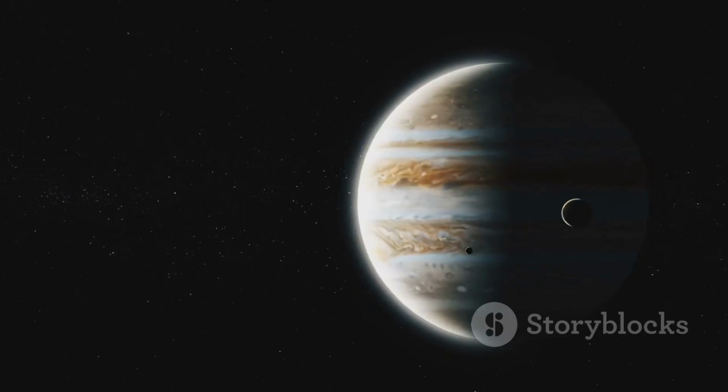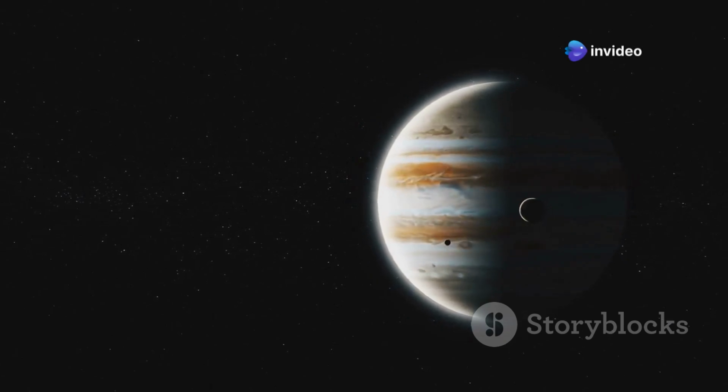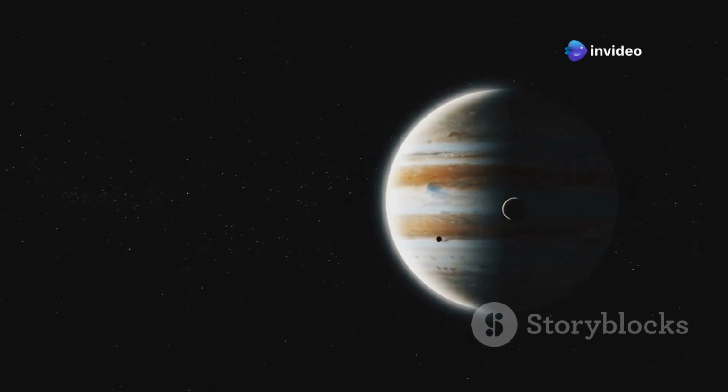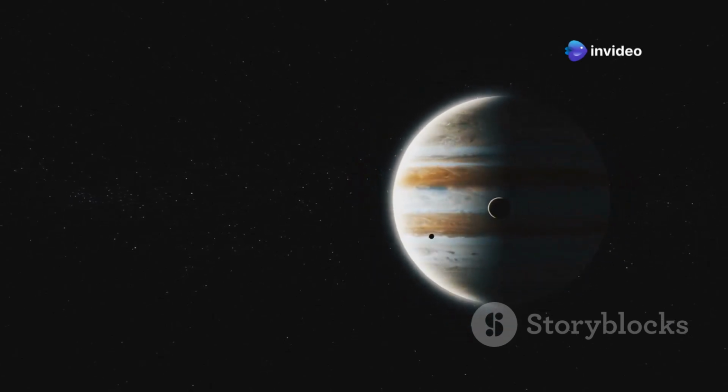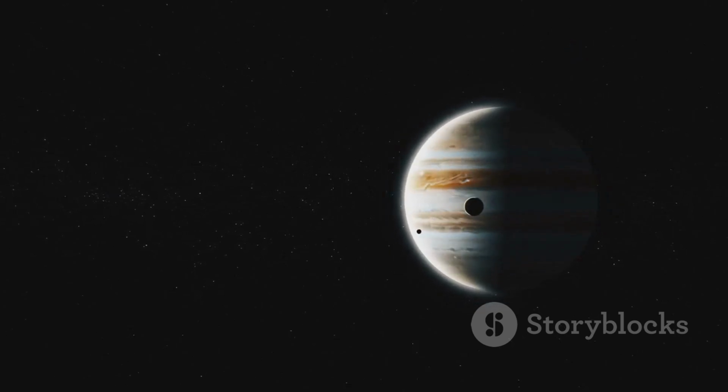It is a gas giant like Jupiter and Saturn. However, unlike its larger siblings, Neptune has unique characteristics that set it apart. Its atmosphere is composed mainly of hydrogen, helium, and methane, creating a dynamic and ever-changing environment.